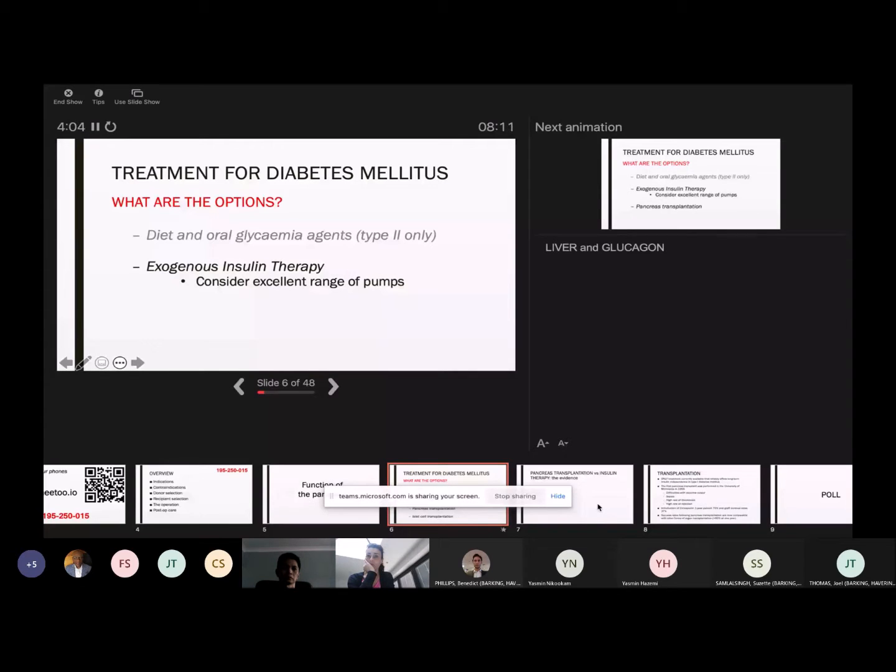After that, you have pancreas transplantation, which is what we'll talk about today. And finally, there's another option, which is really fascinating, islet cell transplantation. And we'll briefly talk about that as well. So these are the options that people have for diabetes. Obviously, the vast majority cope with their diabetes and live with their diabetes with a good quality of life with the first 2 options. And only a very small proportion of people go on to have the latter 2.